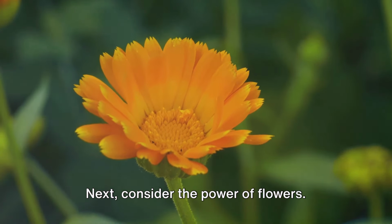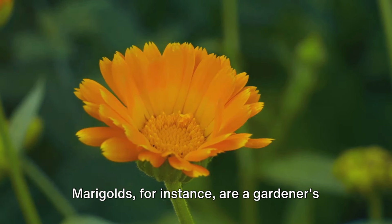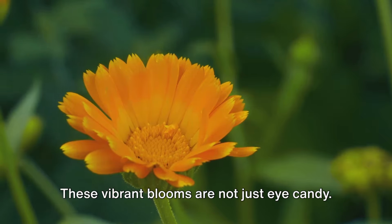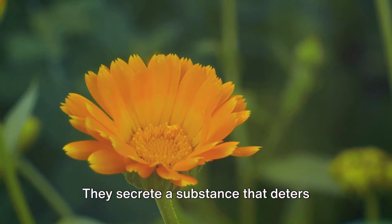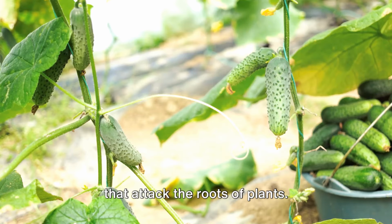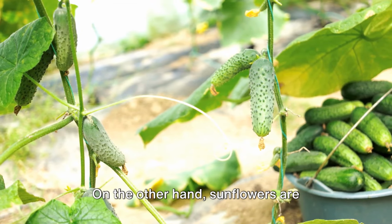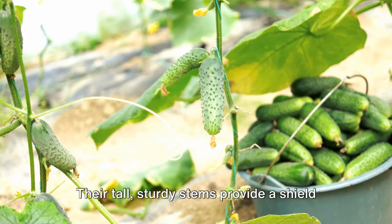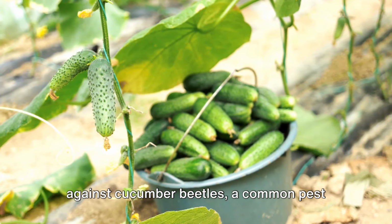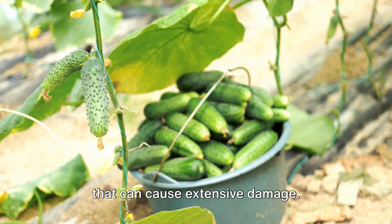Next, consider the power of flowers. Marigolds, for instance, are a gardener's best friend. These vibrant blooms are not just eye candy. They secrete a substance that deters nematodes, those pesky microscopic worms that attack the roots of plants. On the other hand, sunflowers are excellent protectors of cucumbers. Their tall, sturdy stems provide a shield against cucumber beetles, a common pest that can cause extensive damage.